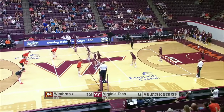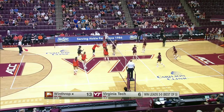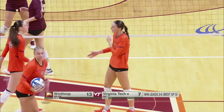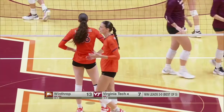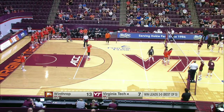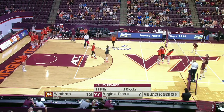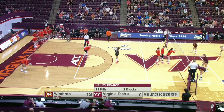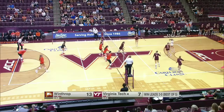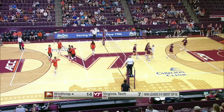13-6 now. Jenna Calloway sends the serve up. Reception to the libero, Mangwal Duran. For the block, it's good. Haley Pierce capitalizing on the far side. Walgren will be the new server. Pierce up into double digits on the kills. The only Hokie with more than 6 kills in the ball game. Serving error against Victoria Walgren. Free point to the Eagles. It's 14-7.